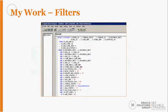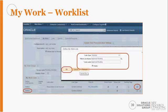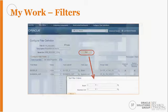Any questions on filters? Okay. We do have one question. Sorry, Matt. Oh, yeah. They are interested to know how to create the filter ID. Filter ID.